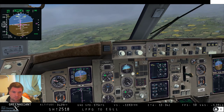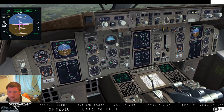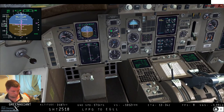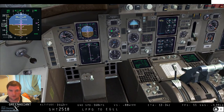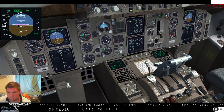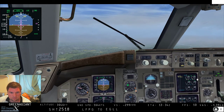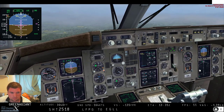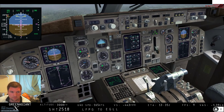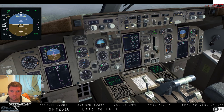So approach. Take gear down. Arm the spoilers. Gear is down, 3 green. And we'll take flap 20. Pretty good on the localizer, pretty good on the glide. And we can slow down to our VREF.